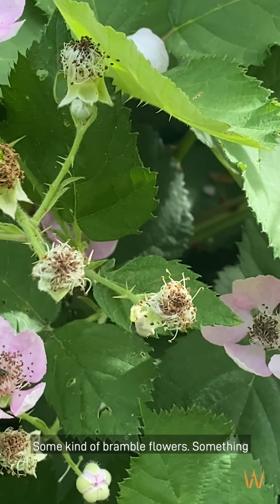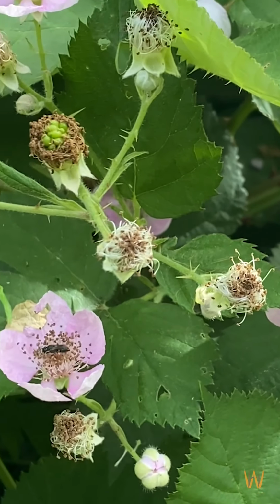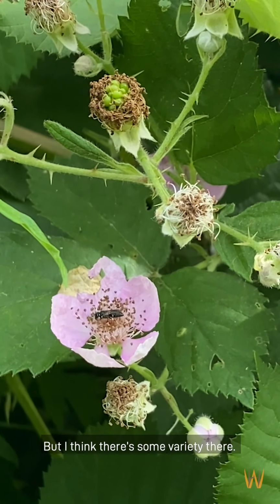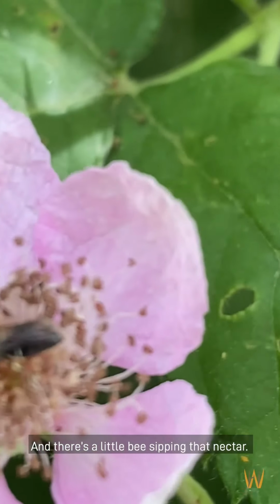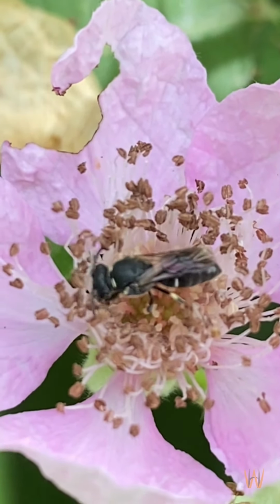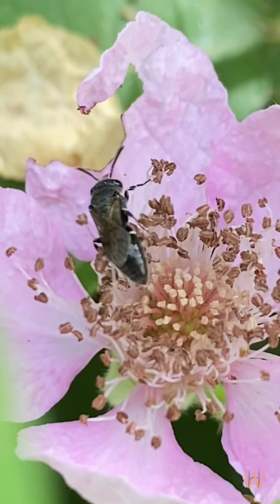There's some kind of bramble flowers, something related to blackberry. It might actually be blackberry. Usually blackberries have white flowers and these are pink, but I think there's some variety there. And there's a little bee sipping that nectar. Yum.